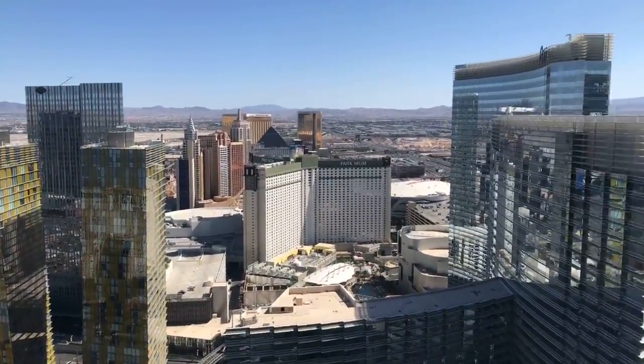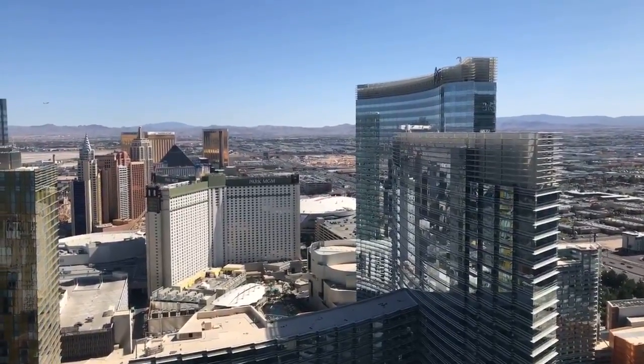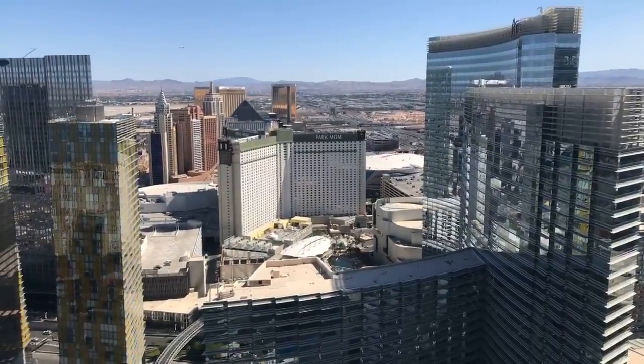Mandalay Bay, New York, New York, and if you can see way past Aria, they're doing the construction on the new stadium for the Las Vegas Raiders. So that's going to be pretty cool.